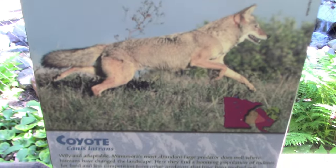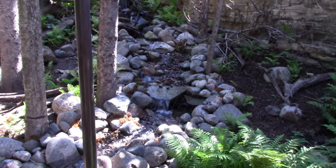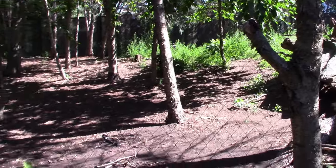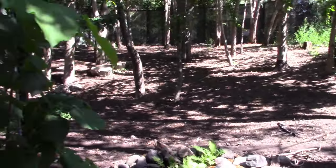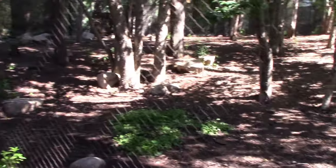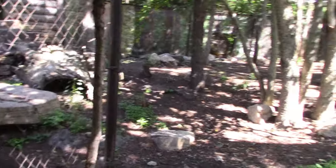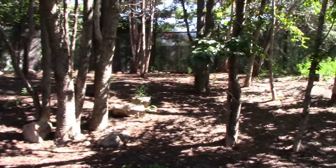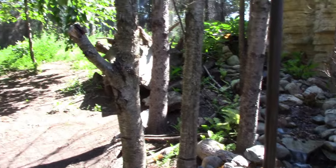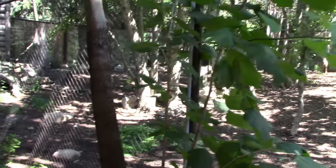All right, we got coyote. Wow, this is a really nice looking habitat. Trying to see the coyote. All right, so I'm not currently seeing the coyote, so I will check back a little bit later.